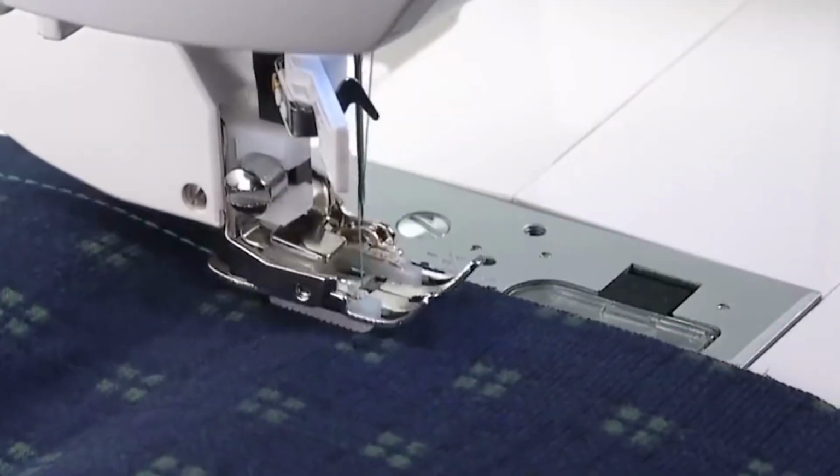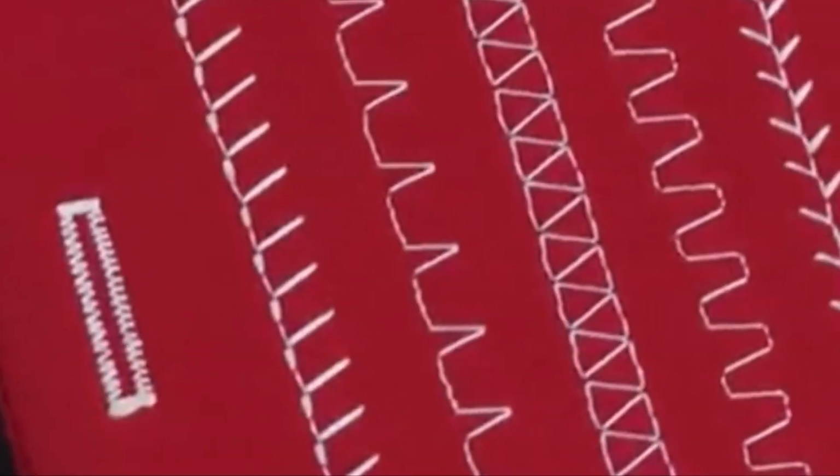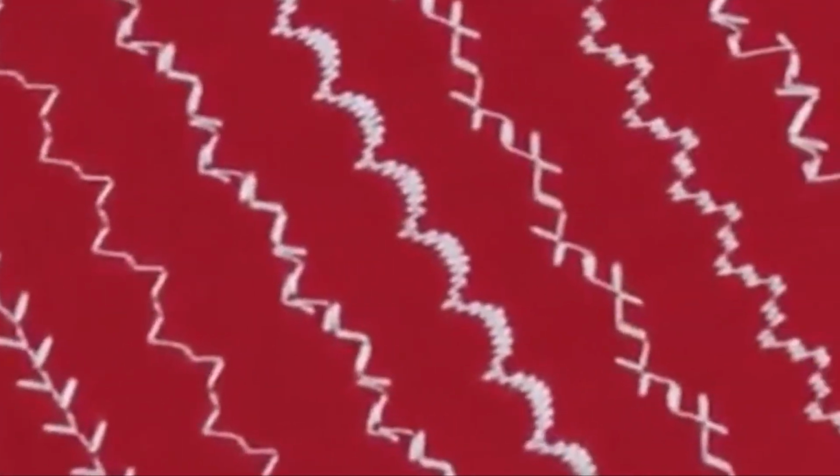With its easy-to-use stitch selector dial, you can quickly switch between stitches, making this machine a great option for both simple mending and more complex projects.